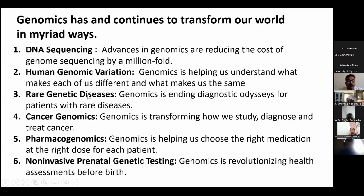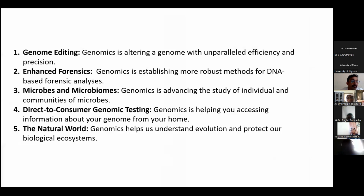And we are also going to see non-invasive prenatal genetic testing. So the knowledge of genomics has revolutionized this. For a pregnant lady, without any invasive collection of the sample, in a non-invasive way, one will be able to do the genetic testing, and this is revolutionizing the health assessment of the newborn, the fetus, and also in ensuring a healthy child delivery.